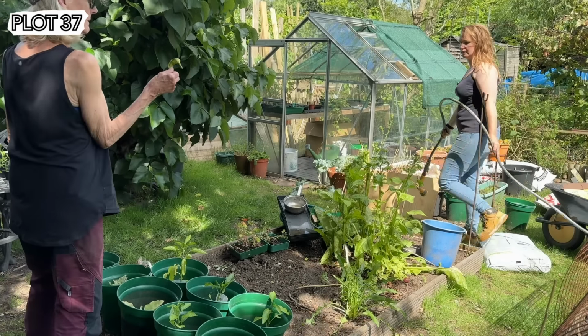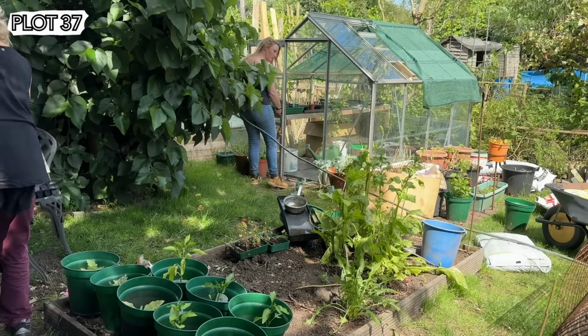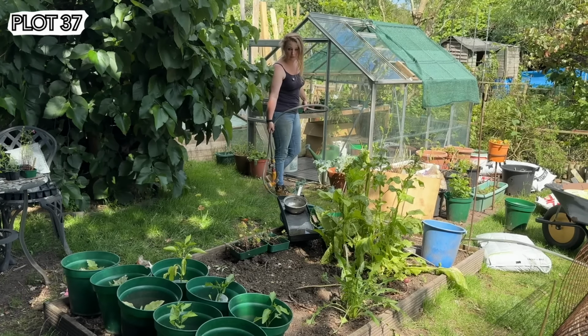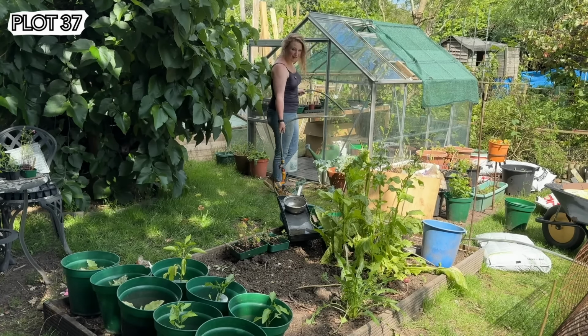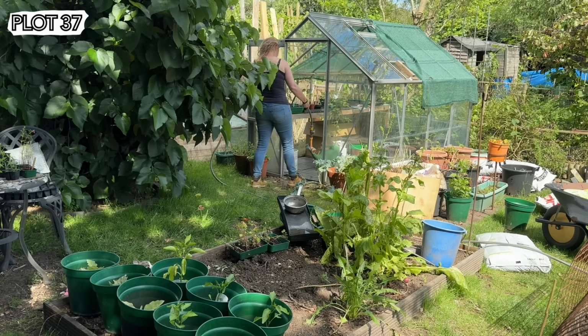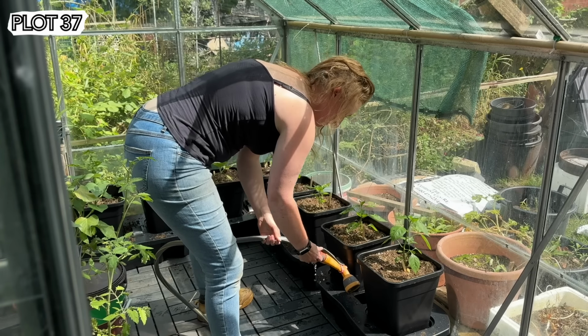Oh no. That was the one pepper we had on the plant, has just fallen off. Right, come on reservoirs. It is quite.